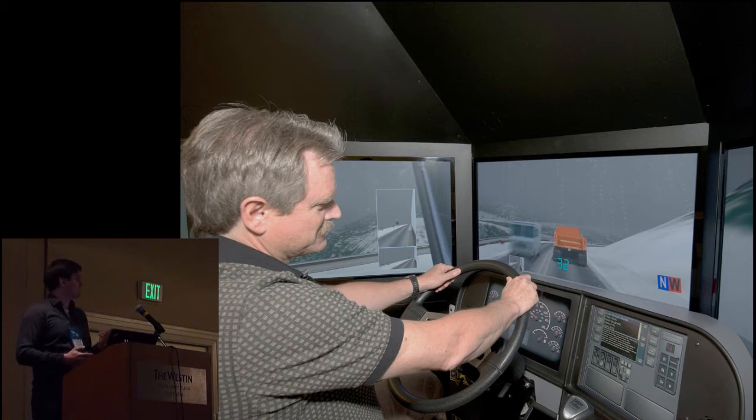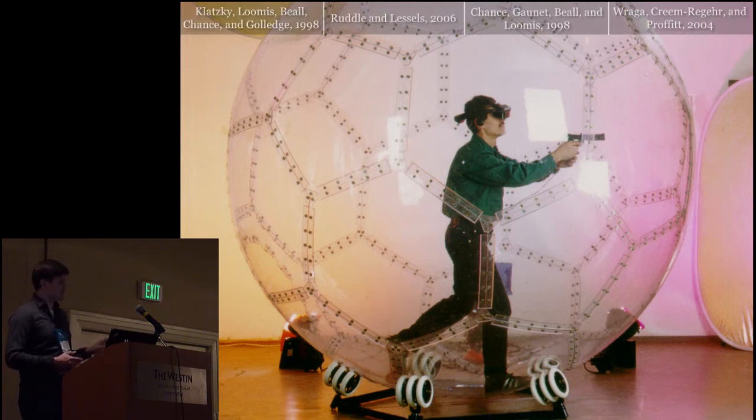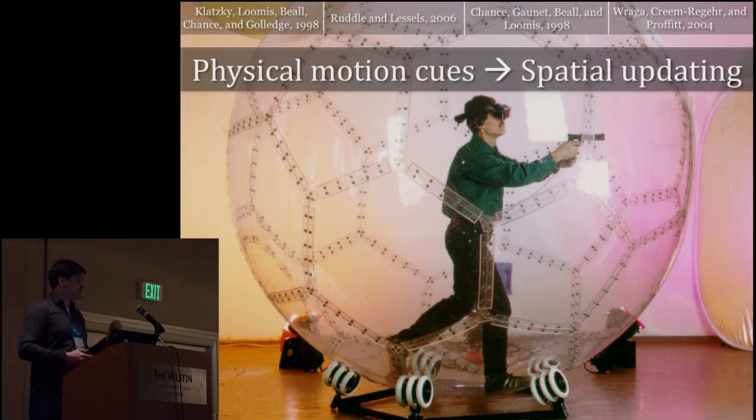And so what's missing? Well, one thing that's missing is the physical motion cues. We don't move around physically in VR the same way as we do in the real world. And there is indeed a lot of research that suggests that not only are physical motion cues helpful in triggering spatial updating, this process that keeps us oriented, but they are in fact necessary. So you have to have physical motion cues to trigger spatial updating, and without physical motion cues, you don't get spatial updating.